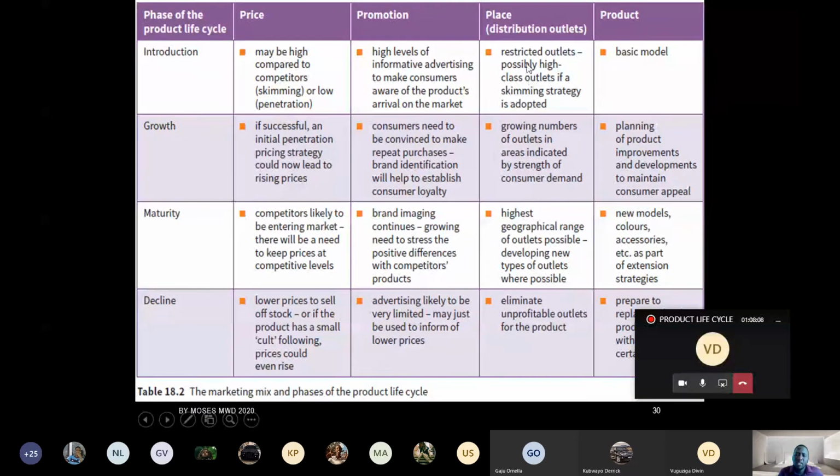So under place, here we said restricted, here add on more, here still add on more. Because now you have a bigger market, set up and open up more outlets. This one is very brief, it doesn't have a lot of complexity.